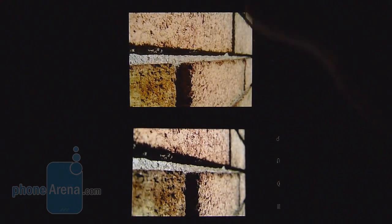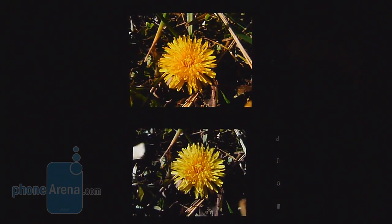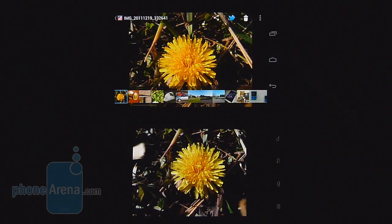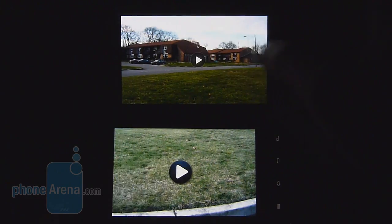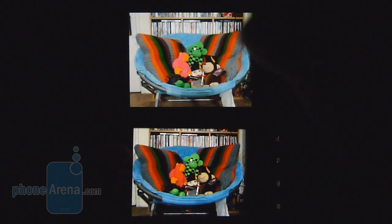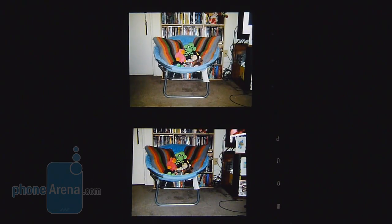with its color tone, which is of course pleasant to the eyes, and it seems to handle macro shots a lot better than the DROID RAZR. It just seems like, as far as fine details go, the Galaxy Nexus does an excellent job. But in low lighting conditions, it tends to have a little bit more noise that's prevalent in the shots. It's still usable, but again, just diminished quality, and the flash works evenly with both devices.